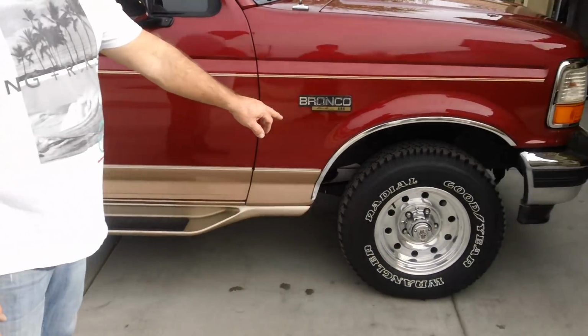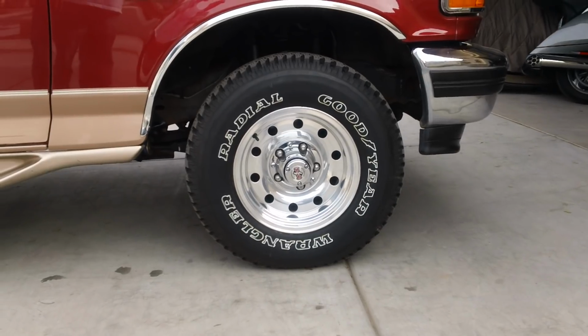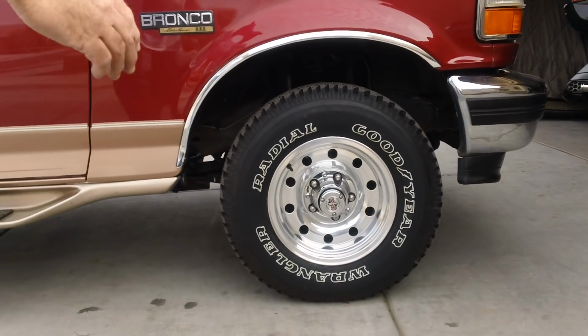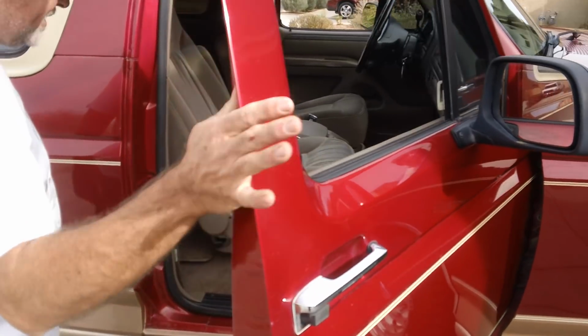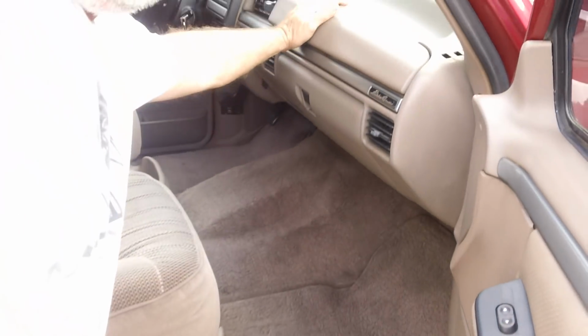Still has the factory hubs. It's got a brand new set of Goodyear Wrangler radials, very similar to what it came with. Radius arm bushings have been replaced in it. You know, just little odds and ends that keep the front end nice and tight. The interior is extremely clean in this truck. Look under the floor mats, the carpet's really nice. The dash pad's absolutely beautiful, headliner's beautiful.